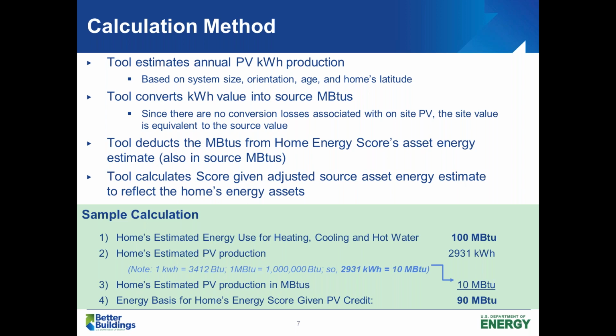Then the tool will convert that kWh value into source MBTUs. And what we mean by that is the kWh basically is converted directly into MBTUs. You're not having any conversion losses, or I should say any distribution losses from going from a central plant to the house. So we're not multiplying by 2.76 in the case of this electricity because it's generated on site.